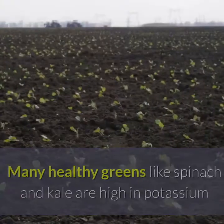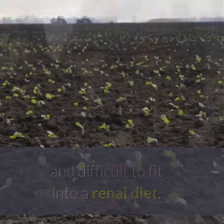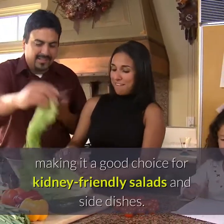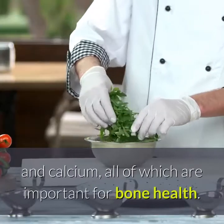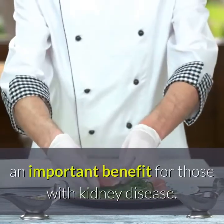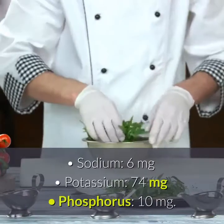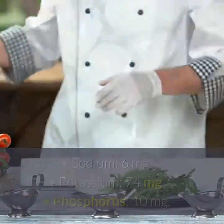14. Arugula. Many healthy greens like spinach and kale are high in potassium and difficult to fit into a renal diet. However, arugula is a nutrient-dense green that is low in potassium, making it a good choice for kidney-friendly salads and side dishes. Arugula is a good source of vitamin K and the minerals manganese and calcium, all of which are important for bone health. This nutritious green also contains nitrates, which have been shown to lower blood pressure, an important benefit for those with kidney disease. 1 cup (20 grams) of raw arugula contains sodium, 6 milligrams; potassium, 74 milligrams; phosphorus, 10 milligrams.